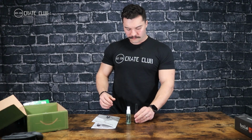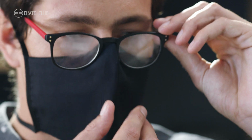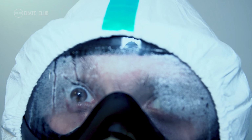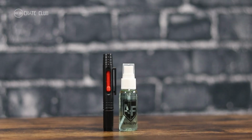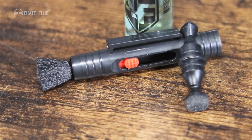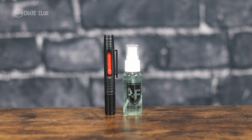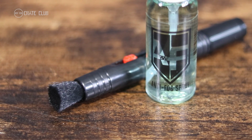Bada bing. Bada boom. Have you ever experienced foggy lenses, goggles, or optics at just the wrong time? For military members, hunters, law enforcement, first responders, and more, effectiveness is proven by critical moments. The last thing anyone wants to experience during those critical moments is hindered vision. That's where Anti-Fog USA comes in. To ensure that you are able to perform at your highest potential during make or break opportunities, Anti-Fog USA has provided you with non-toxic anti-fog spray and a 3-in-1 optics maintenance tool.